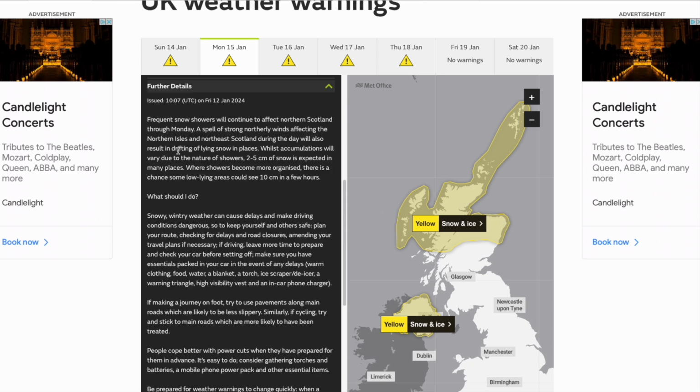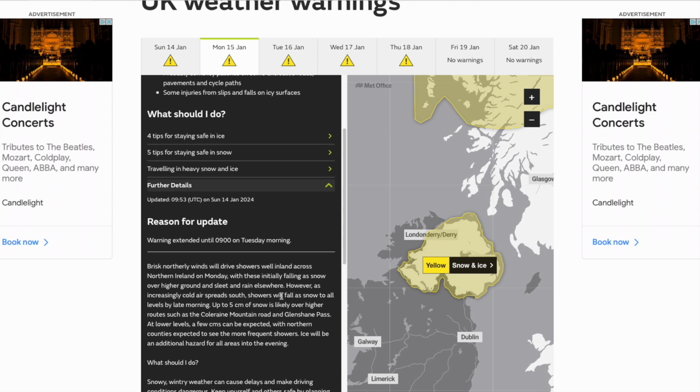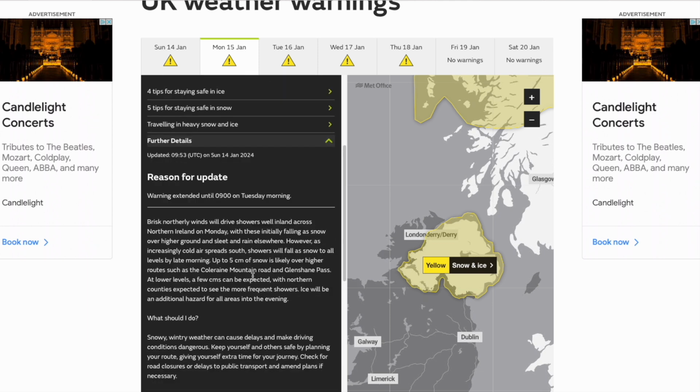Again, this was issued on Friday, and again 2 to 5 centimetres expected in many places, and could see 10 centimetres in a few areas as well. Northern Ireland warning issued from 3 a.m. tomorrow all the way to 9 a.m. on Tuesday. Again, it has been extended today to move that warning time to later into Tuesday. Again, up to 5 centimetres of snow is quite likely over some of the higher ground.